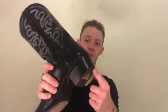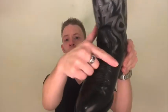If they get too far along, those cracks are going to turn into holes, and then a cobbler can't fix this. Because once again, a cobbler can fix your soles, he can resole them, and he can fix the heels, he can re-heel them. But once you get holes in the actual leather in the upper here, they're kind of done. You can't do much about that.